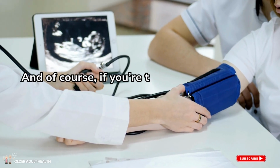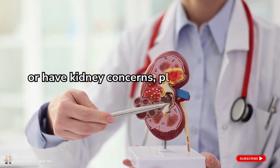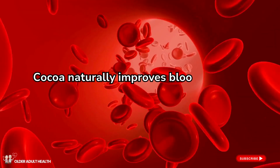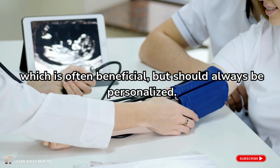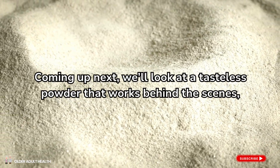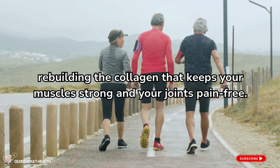And of course, if you're taking blood thinners, managing blood pressure, or have kidney concerns, please speak with your doctor first. Cocoa naturally improves blood flow and delivers minerals, which is often beneficial, but should always be personalized. Coming up next, we'll look at a tasteless powder that works behind the scenes, rebuilding the collagen that keeps your muscles strong and your joints pain-free.